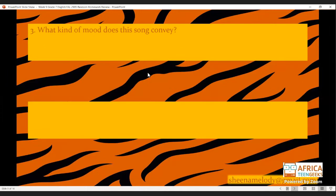Okay. So let's have a look here. I think it's a bit better. What kind of mood does the song convey? So explain your answer and quote words which give you this impression. So I don't know if you remember the words in the song, but it conveys a mood. Can you remember any words from the song that give you an idea of what mood is? So I'm going to give you a minute just to think about that.